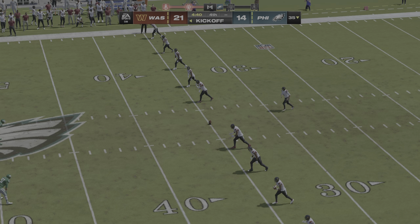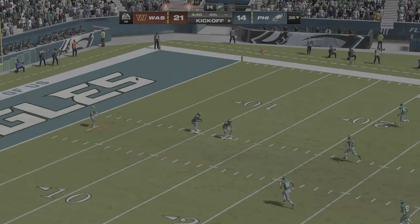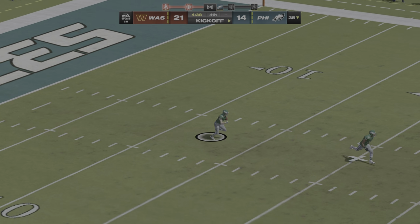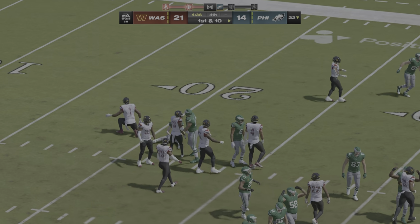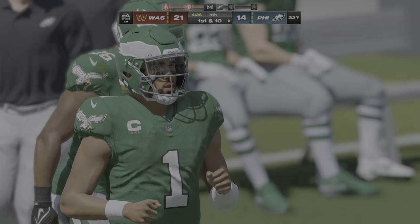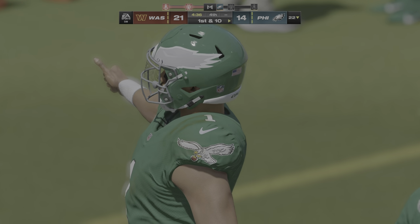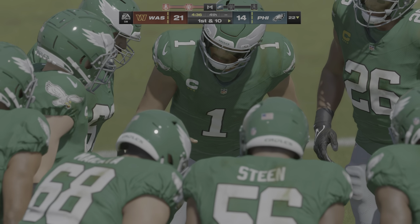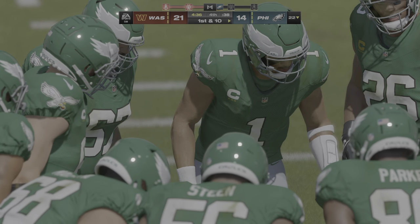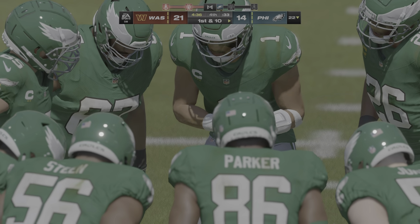Set now to kick this one away, and off it goes. And he'll get it up past the 20 to about the 22. Here's the Philadelphia offensive unit now as they head out to take over possession. And now they'll look to answer working from behind. And remember, this offense has sputtered yet to score here in the second half. They'll need to change that here.